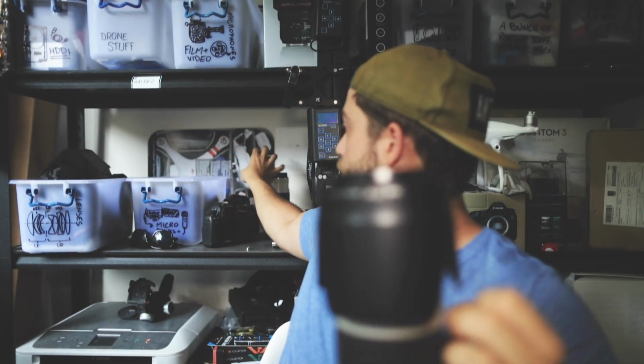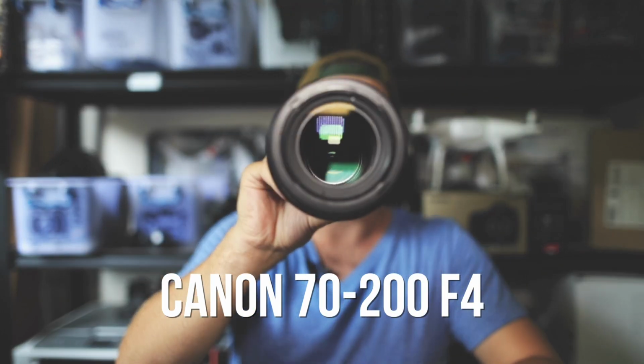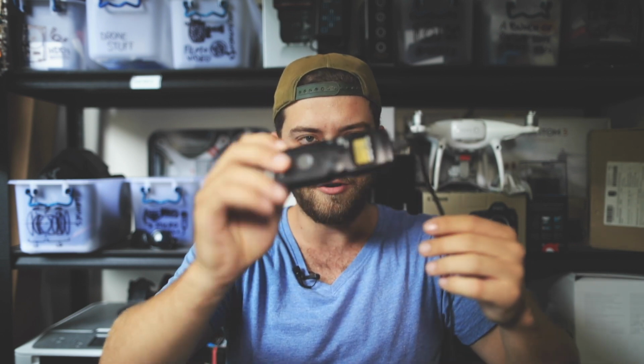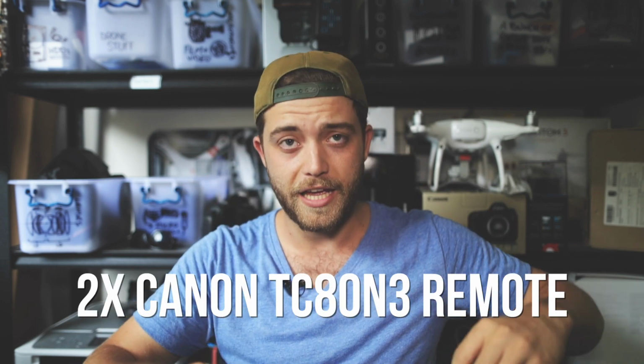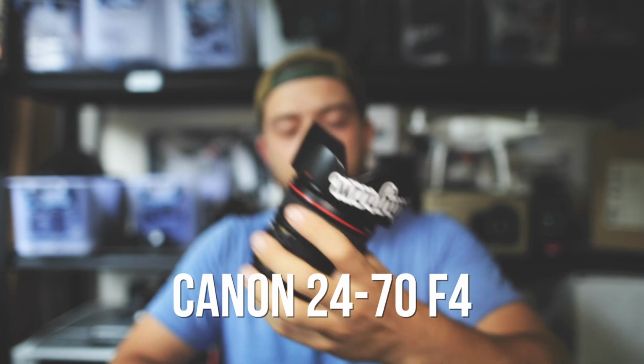Didn't bring this lens, but I brought a similar one, the 70-200 f4, which is a powerful little zoom lens. I don't think I used it once, so that's a bit of a shame, bit of a waste. I took 2 of these remotes, the very expensive TC80N3 Canon intervalometer, and then the main lens I shot everything on is the 24-70 f4.